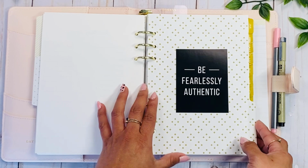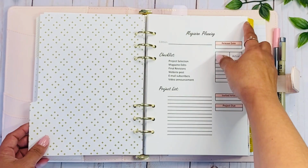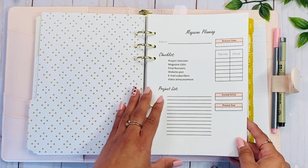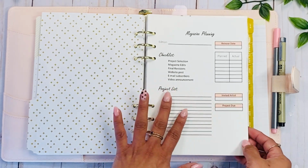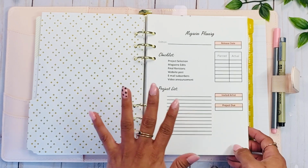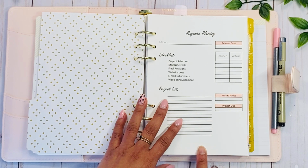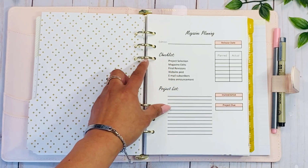And then the next section, so here I have my magazine section, because as you know, I have a digital magazine that I run, and it's Scrapbook tutorials, and it's a quarterly magazine, but I do also do a special edition.